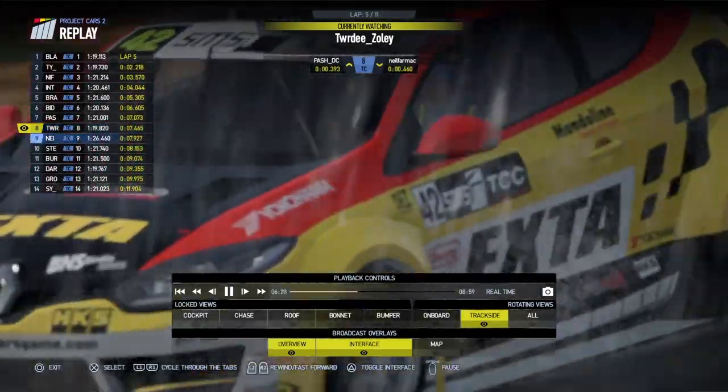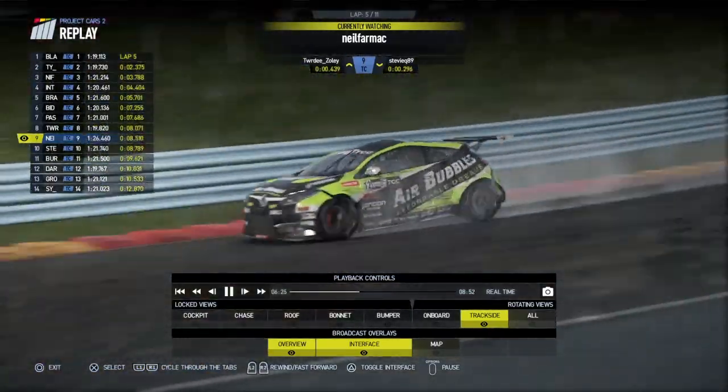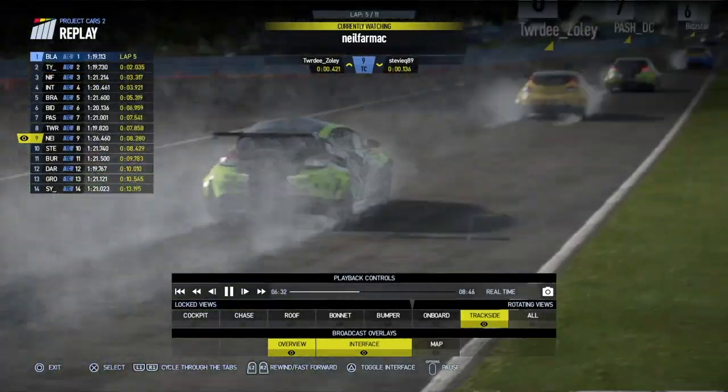Nice steady line. We've got Neil Farmack trying to keep Stevie back. 2/10 is the gap, and that's the gap. There's Stevie right behind him. So we're almost at the halfway point. Just after they've crossed the line this time, we'll get some replays in. So we'll wait for them to cross the line.